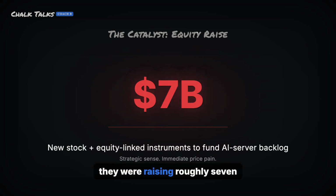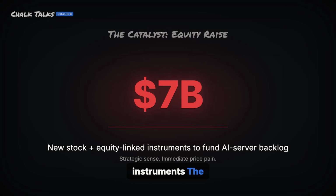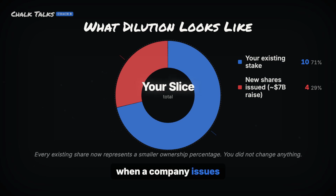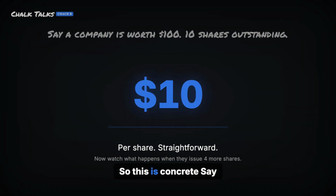Supermicro announced they were raising roughly $7 billion through new stock and equity-linked instruments. The goal was to fund that AI server backlog. Makes total strategic sense, but here's where traders start to feel that sick feeling. The stock you own just got cut into a lot more pieces. This is what dilution looks like. When a company issues a big slug of new shares, every existing share now represents a smaller ownership percentage of that company. You didn't change anything, but your piece of the pie just got smaller, and the market prices that in immediately.